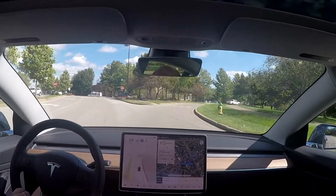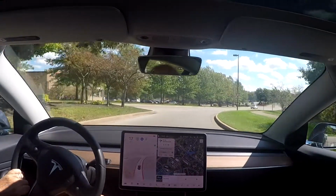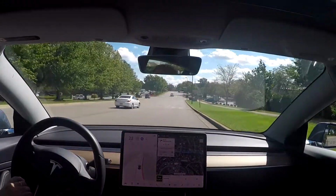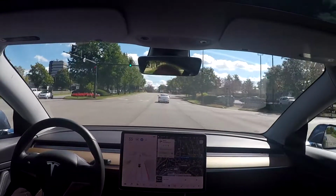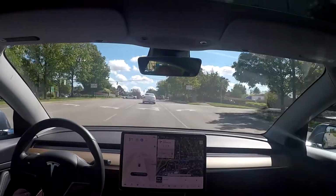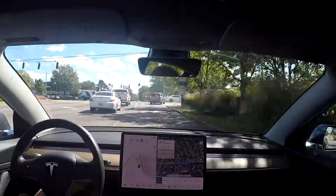And it did. It did not put on the signal. It just put the signal on now. And here we go. It should merge here. And now we should actually have stayed in that right lane. So I'm not quite sure why it did that. Let's see if it moves over. And it is now moving over to the right lane to make this turn.